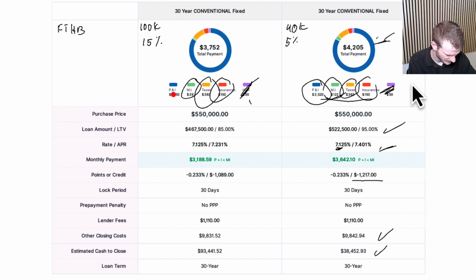And then that leaves us with $31.50 of just principal and interest, which is just a function of your loan amount and your interest rate amortized over 30 years. And that leaves us with a total monthly payment of $37.52. If you knock off the 50, then just about $3,700 per month without that homeowner's insurance.